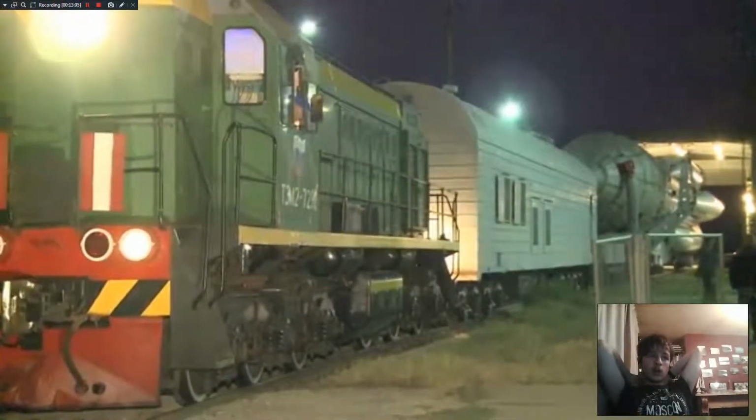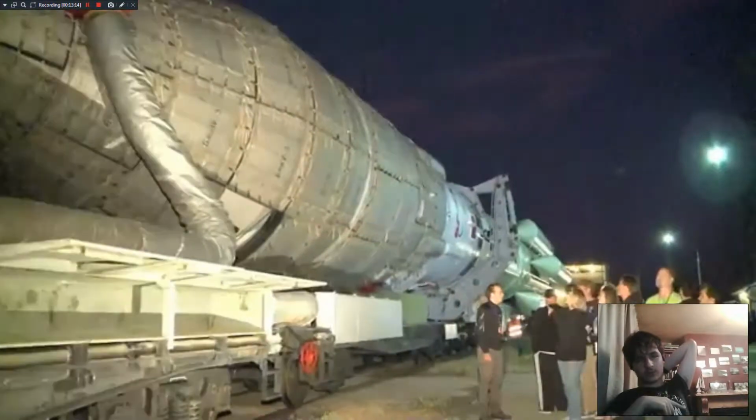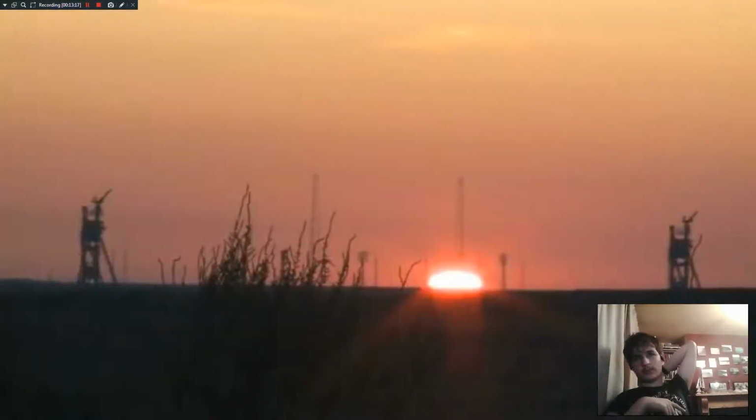After Breeze M fueling is complete, it's rolled to the launch pad promptly at 6:30 a.m. in the morning. I'm presuming that's due to the fact that that's sort of the same time Gagarin's vehicle was rolled out. I wouldn't be willing to bet on it.